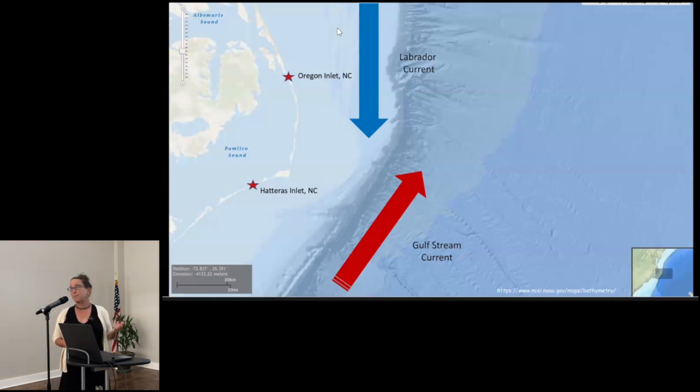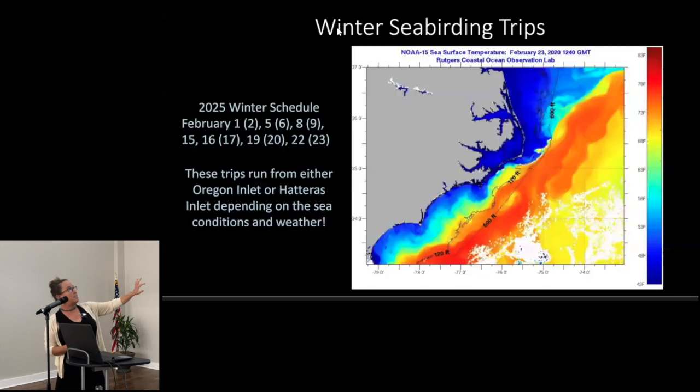So we're going to go through this by season. Each season I'll have a temperature map, a sea surface temperature map, to just indicate what's going on with the water temperatures offshore from us. Again, you can see Hatteras Island is right here, and we already have our 2025 schedule up.